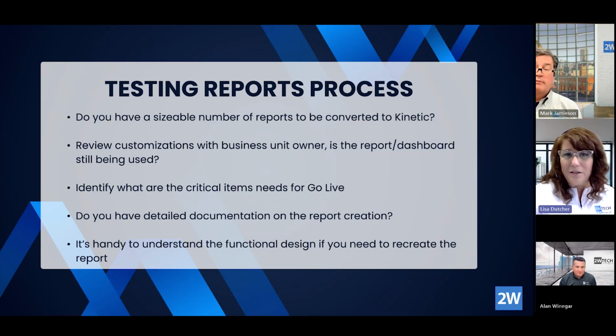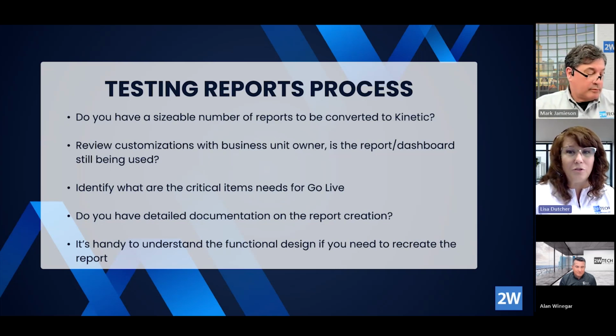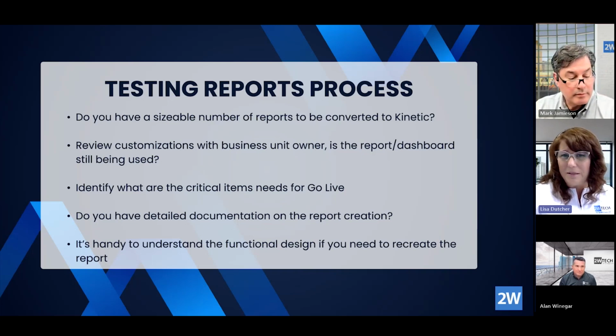You may want to consider, are they still being used? So talk with the owners, the business owners of those reports. Talk to the consumers of those reports. Are they needed? Can these reports be turned into dashboards? Consider changing it, or are they still needed? Because if they're not needed, there's no need to spend the time converting them. If they are, and they're critical to go live, then yes, you will need to spend some time converting it.